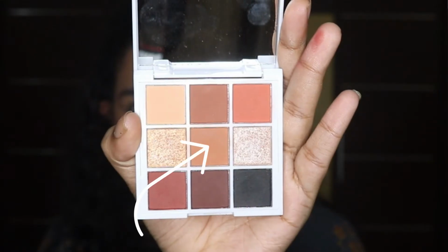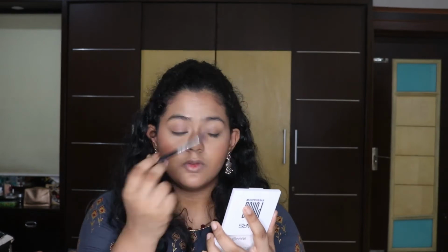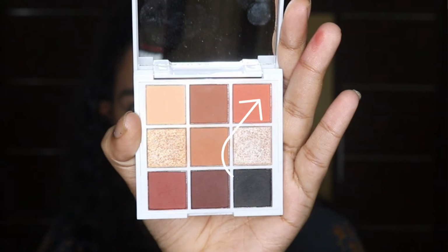First, I'm gonna be using the brown in the center as a transition shade. Alright, next I'm gonna be dipping into the orange shade that we have, and I am kind of going to apply it on the outer third of my eye, but no, on the outer third crease area.